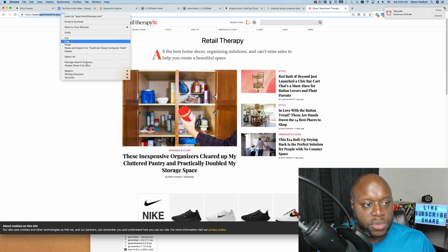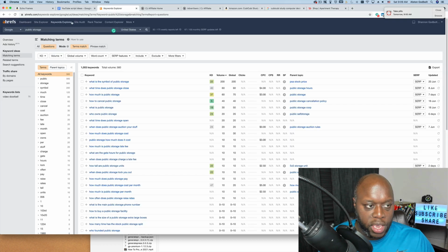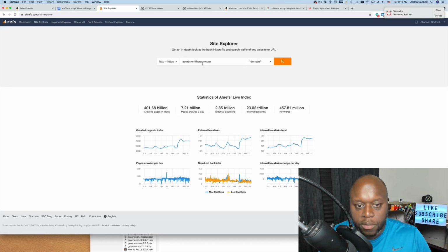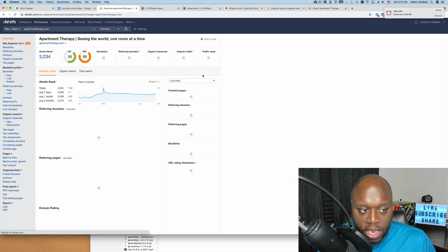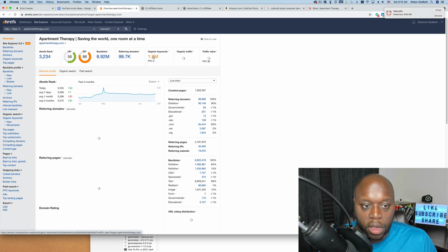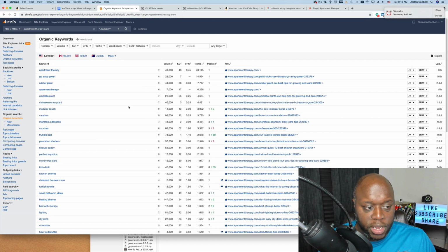We're going to copy this, and we're going to paste it right into Ahrefs under the Site Explorer. We're going to paste this in, and what we're doing is we're looking for keywords, and we can turn those keywords into a niche. If we click on organic keywords, now this is a pretty big blog here, 1.9 million keywords. We're going to click on it, but this can give us ideas for a niche.